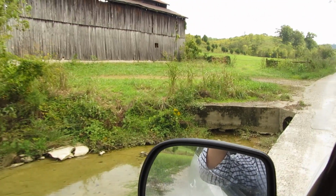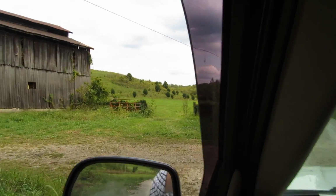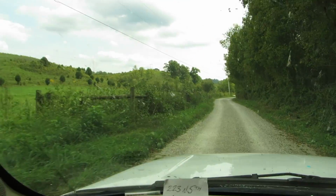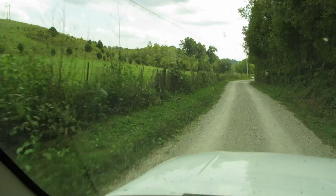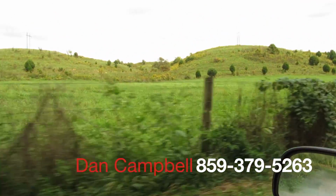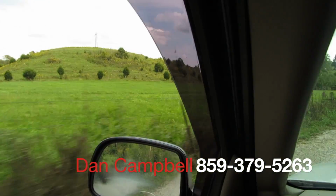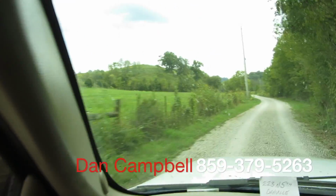Just coming over this little branch here. Everybody wants water, so I thought that was significant. I have no clue as to the boundaries of this property. That's what Dan's for. But I'm 99.9% sure that this field is part of it, and that barn. But please check with Dan. Do not hold me to that.